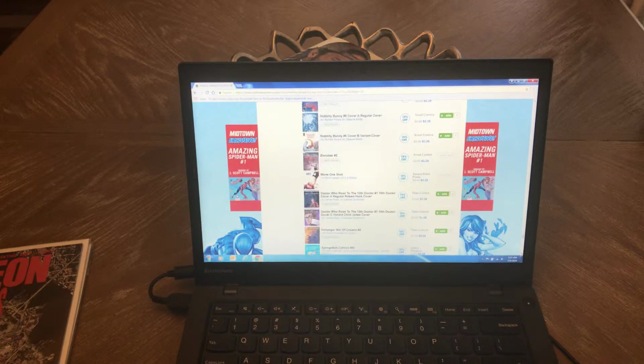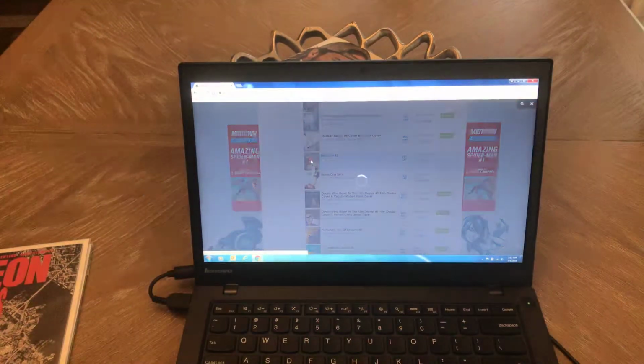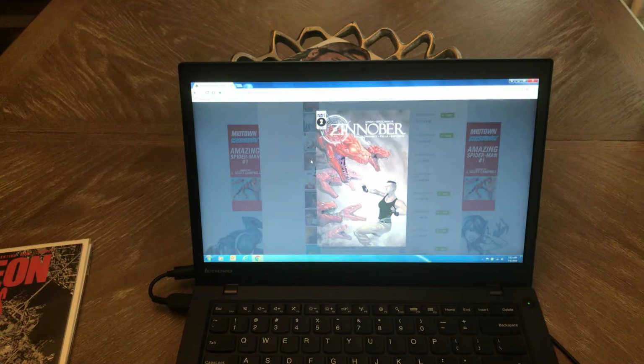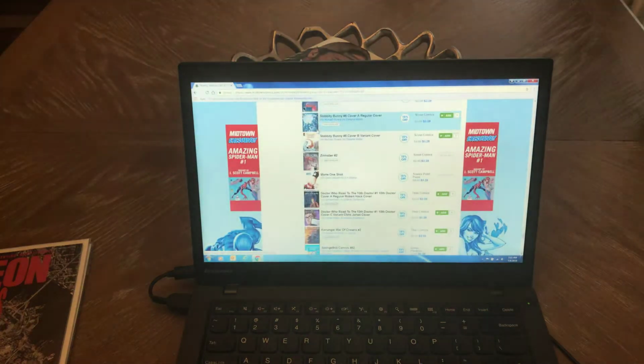There's a couple independents that have been out. I know Zenobur #2 is already sold out on Scout Comics. They have very, very short print runs. I know #1 sold out very, very quickly, and that's selling for like $15 to $20. I bought the B cover, though. It's gorgeous, with the big dragon on it. So the #2, there's no A and B cover. It's just a regular cover. So I picked that up. It's already sold out, so we'll see if it's any good.